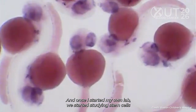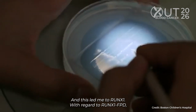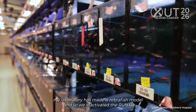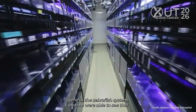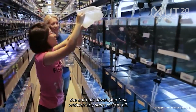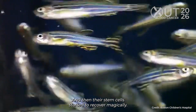Once I started my own lab, we started studying stem cells and how clones of stem cells become transformed, and this led me to RUNX1. With regard to RUNX1 FPD, my laboratory has made a zebrafish model. And so we inactivated the RUNX1 gene in the zebrafish system, and we were able to see that the animals developed first without any stem cells at all. And then their stem cells started to recover magically.